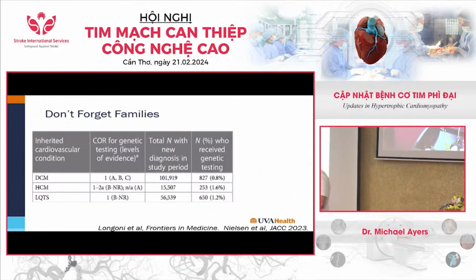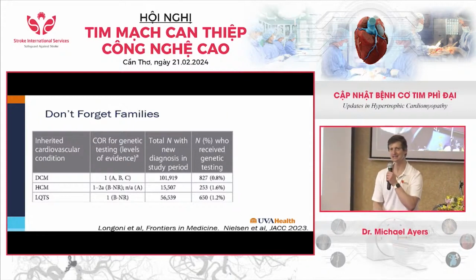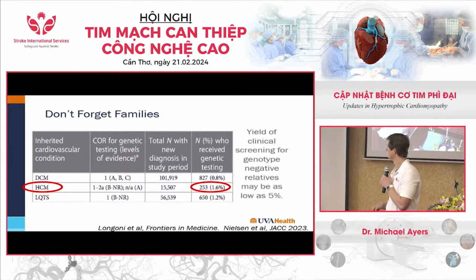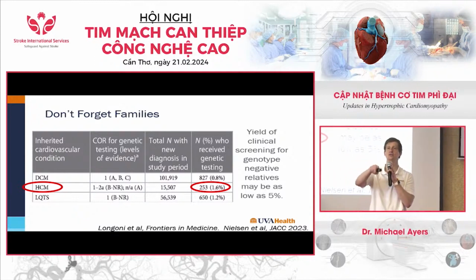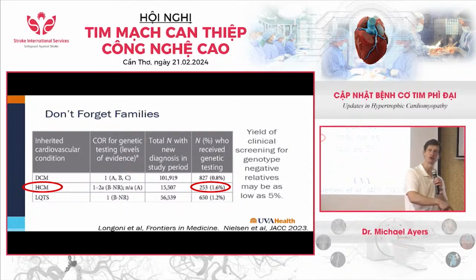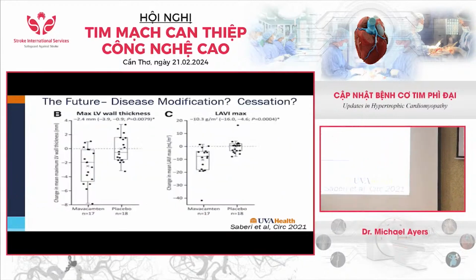My last note, and this is really just an aside, in America, with all the resources and spending per patient, it turns out we do a lousy job of taking care of these patients' families. 1.6% of the time, we're genetically testing our HCM patients. 1 out of 50. I do also want to mention the screening of people who have the isolated basal septum, my last gentleman who came in. The family screening yield is much lower in that group than in my hockey player who came in with a very thick septum at a young age.